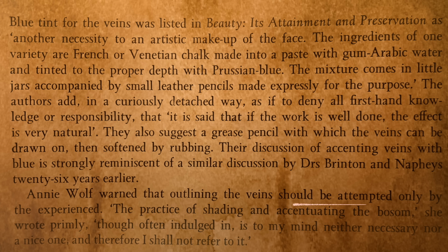Annie Wolf warned that outlining the veins should be attempted only by the experienced. The practice of shading and accentuating the bosom, she wrote primly, though often indulged in, is to my mind neither necessary nor a nice one.